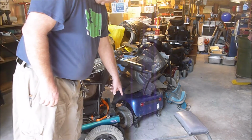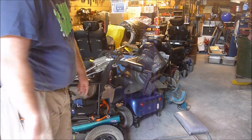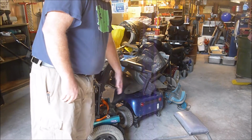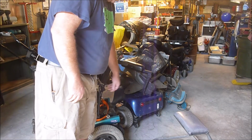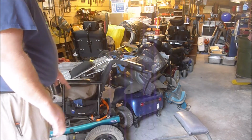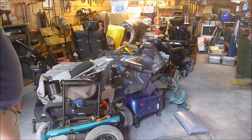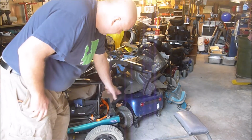It's got wheelie bars back here, is what I call them, because that's what I use them for when I go up some steeper stuff and bumps. I've used those a few times, and you can adjust those, and they pop in and out a little bit as you go. It has tipped over once on me backwards because it does have a little bit of rear weight. Got the batteries back here that you pull out.